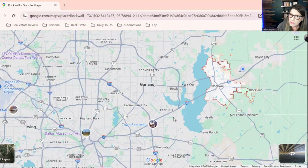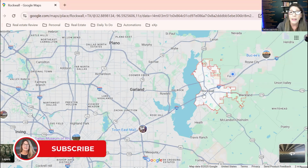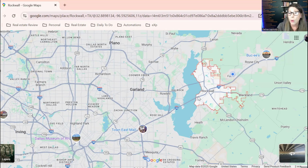I will tell you one of the downsides is Rockwall really has one way in and one way out, and that is here on I-30. As you can see, I-30 cuts Rockwall almost in half. So if there is a wreck somewhere in this area and you're on the bridge, just get prepared because your traffic time can be delayed. That is one of the downsides. You do have 66 that brings you through Rowlett, but what I've found is that it actually gets backed up even more. So 9 times out of 10, it's best to stay right on 30, unless they have it closed down, and just suck it up. You're just going to be there for a while.